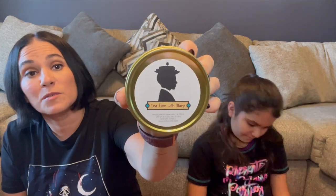So with Mary's bundle, what we did, we got her bundle. You get the Tea Time for Mary candle, and then you get Mary's Jolly Holiday with Mary's signature scent, and then the extra from her shop. So we've gotten the tea time. Oh, that smells good. We had the Tea Time with Mary candle before, because this came in the Mary Poppins experience box, and it is a very calming smell. I like it. It's very subtle.